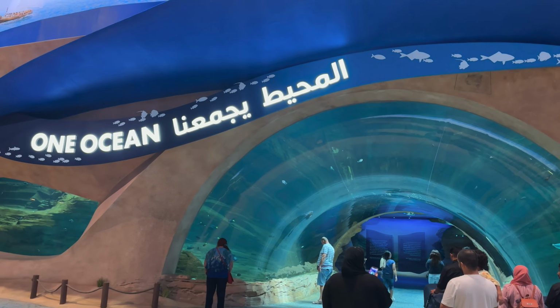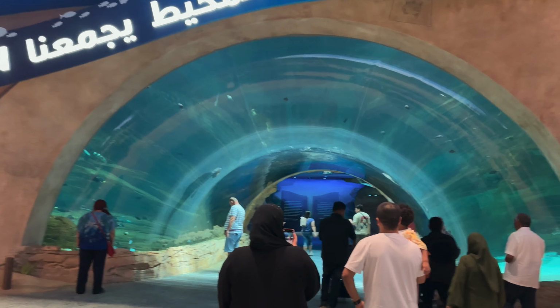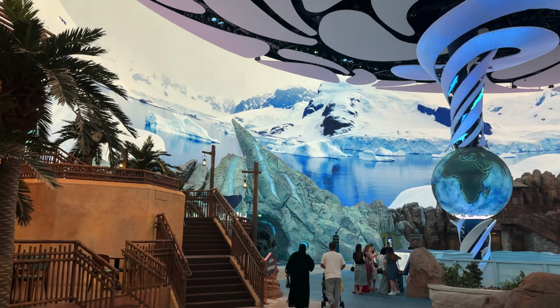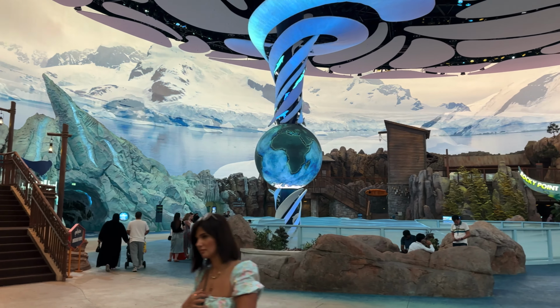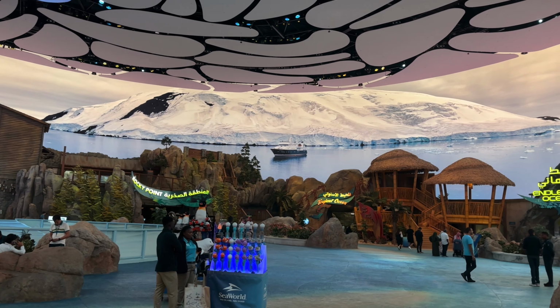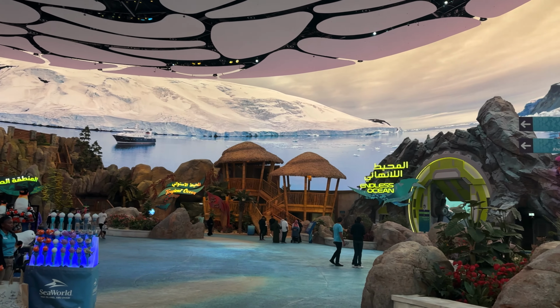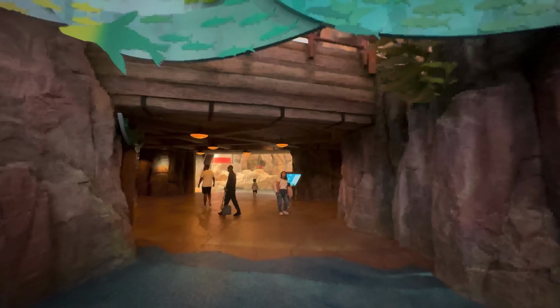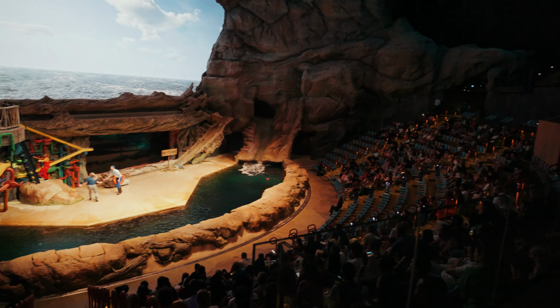Okay, once you are done here, after the mermaid show, that was kind of long, let's go and continue with our journey. Now we are getting into a huge display. Take a look. Okay, Rocky Point, we have another sea lion show, so let's go.